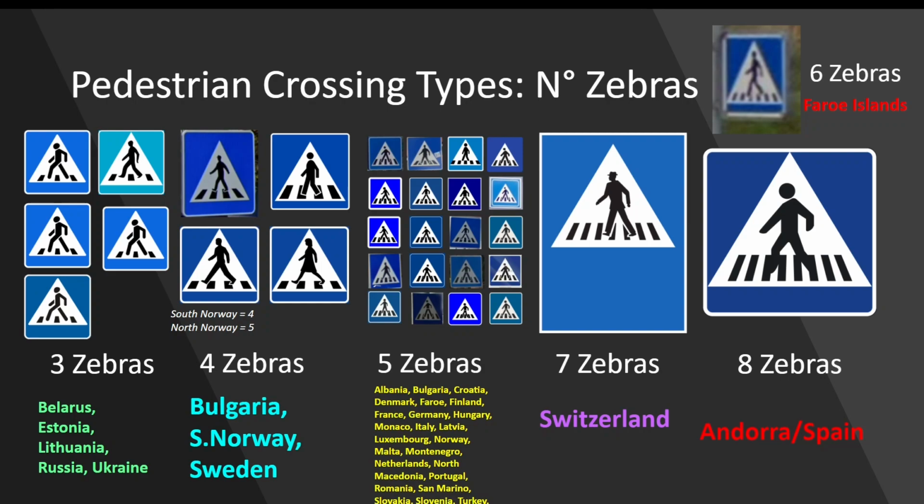If it is 7, it can only be Switzerland. If it is 8, it can only be Andorra or Spain. You can also get a 6 zebra, which is much rarer, and you can find that on the Faroe Islands. Also, be aware that you can also have 5 zebras in the Faroe Islands too, and that's identical to the Denmark one. For 3 zebras, it's usually like the Russian or some of the Baltic countries, as well as Ukraine. So that includes Estonia, Lithuania, Belarus, Russia, and Ukraine.